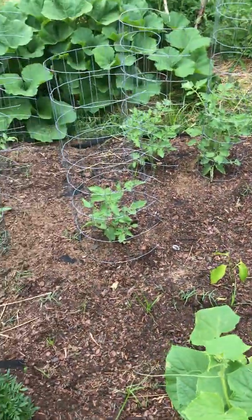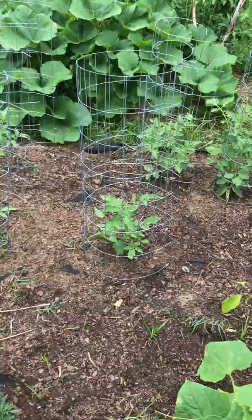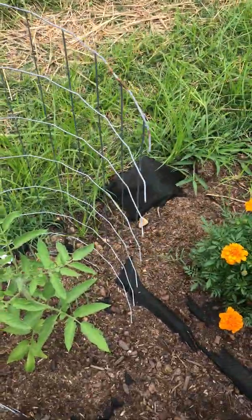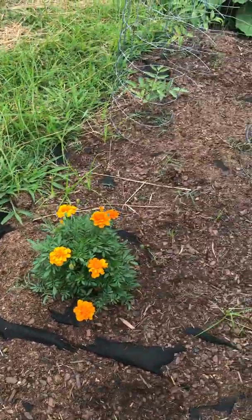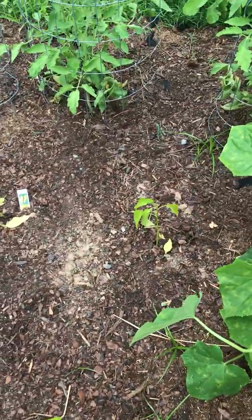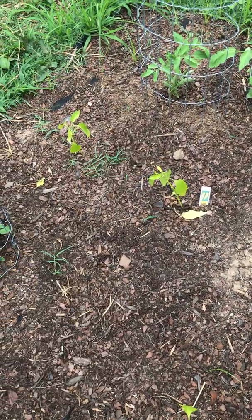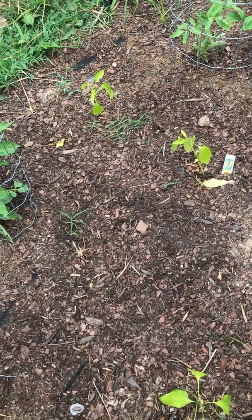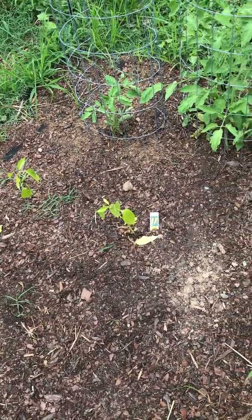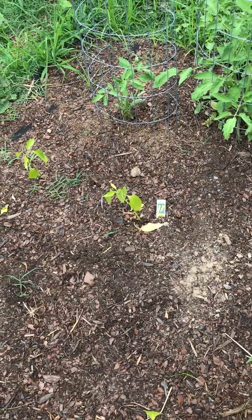So with the leftover fencing, I made half moons is what I'm calling them. I made half moon cages for my tomatoes, and that worked out well. Let's see. So I have some peppers. I just put in the Hungarian wax peppers. And I'm sorry, y'all, I'm rushing a little bit because my battery is going, and also it's about to rain.